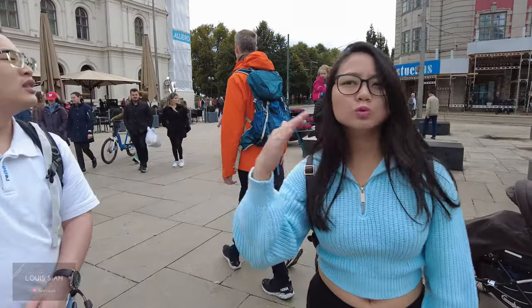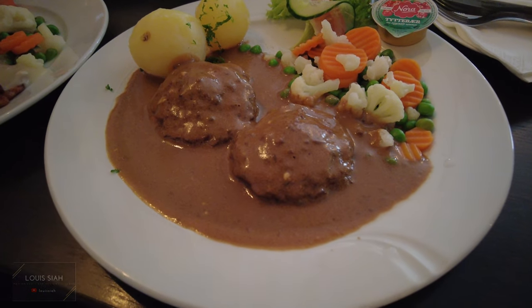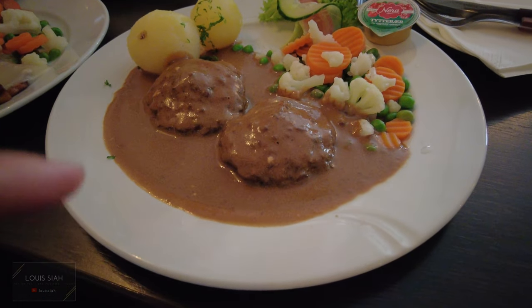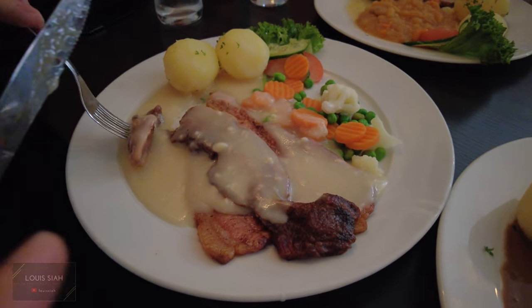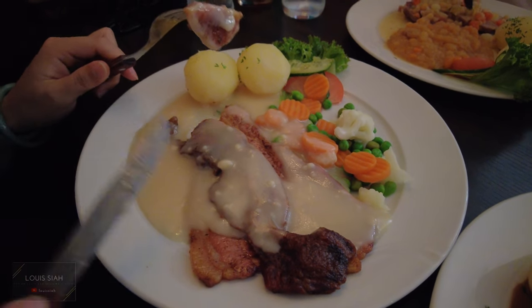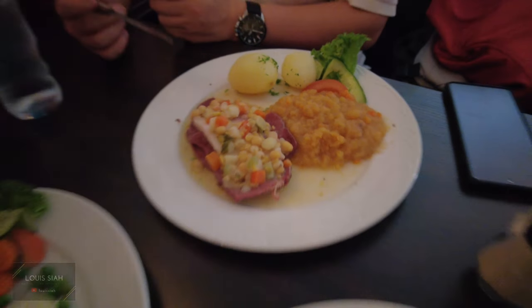Let's go, we'll all share. This is reindeer chop. Oh, reindeer mince. They call it reindeer chop in the menu. And this is flexi dup. I don't know what that is, but bacon with sauce. Traditional Norwegian food, and this is salt beef with carrot mash and pork.